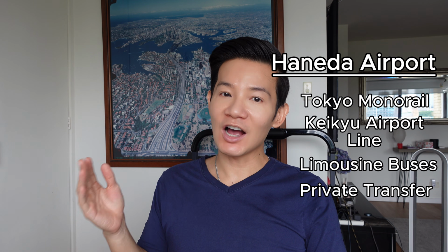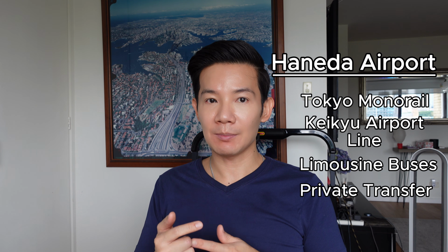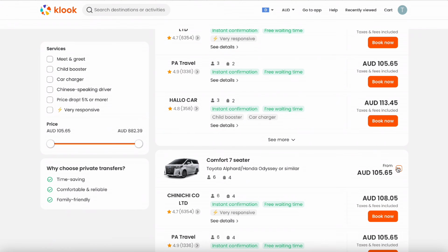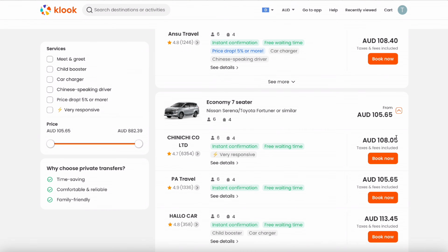Private car transfers are also an option for Haneda Airport. Again, this is a great option if you're traveling with kids, elderly folk, or handicappable people, or just generally in a large group. You can look up and lock in the price prior to your trip, as you can see here, which makes it a much better option than the last option, which would be to just catch a cab from Haneda to your point of accommodation.